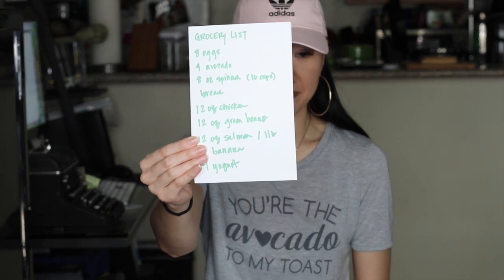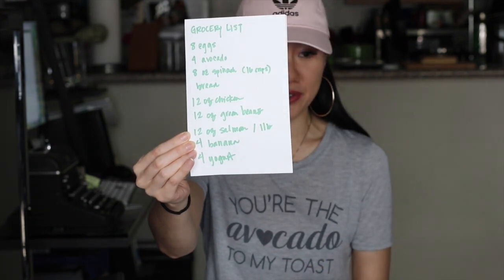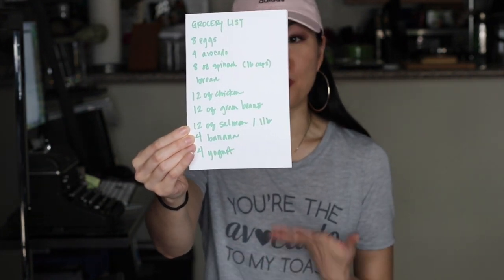After I did that, I put together my grocery list. My grocery list actually looks something like this. What I have here is all of the food that I need in order to prep my meals for the week.